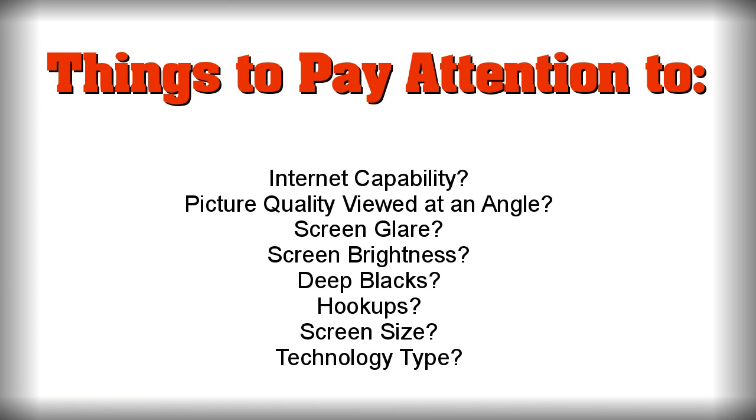Again, the cons, specifically LCD, the picture quality won't be as good. Your viewing angle won't be that great as soon as you get off to an angle on LCD, and also LED TVs. Your picture quality will not be as good as they would be with plasma. So those are really the big issues to pay attention to.